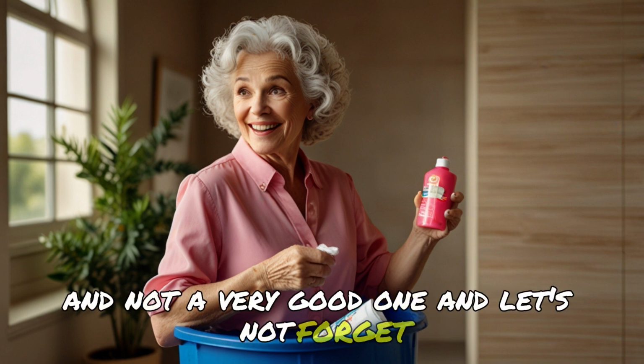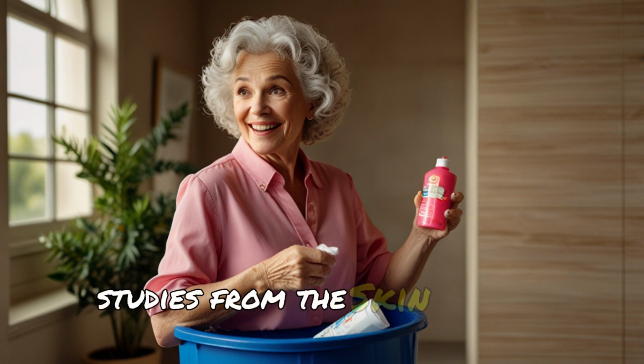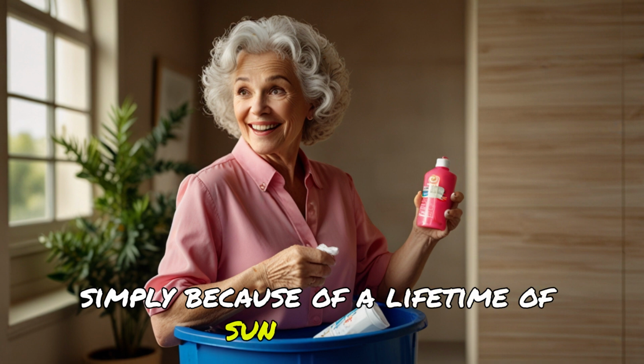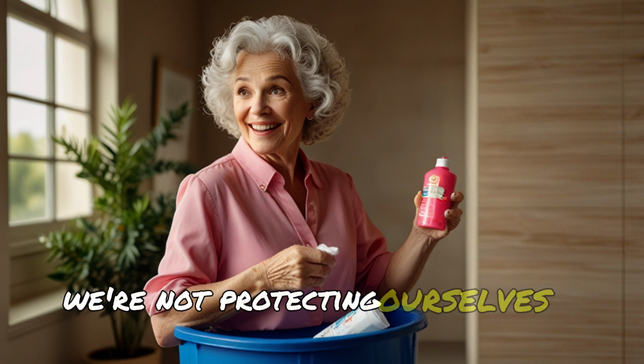And let's not forget, our skin becomes more delicate as we age. Studies from the Skin Cancer Foundation show that older adults are at higher risk for skin damage and skin cancer, simply because of a lifetime of sun exposure. If we're using expired sunscreen, we're not protecting ourselves at all.